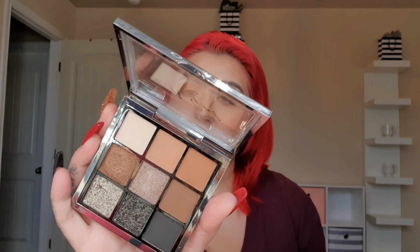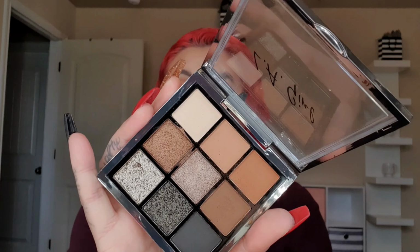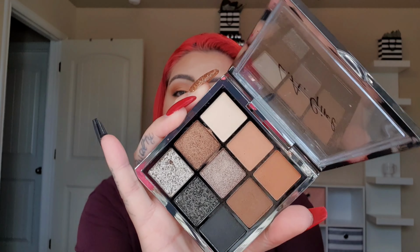It's okay. It's okay. I did put 2 palettes. Both were new to me. I bought these on the same day. The first one is the LA Girl, What Are You Keeping It Playful eyeshadow palette. Very perfect for the end of the year. You know, you could do some cool New Year's looks with these.